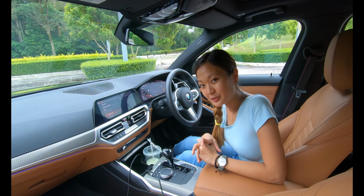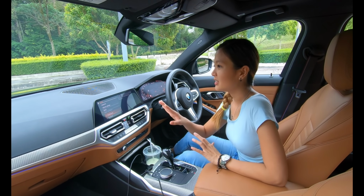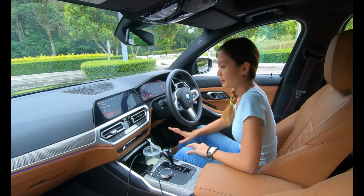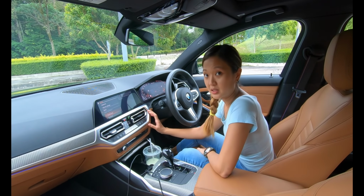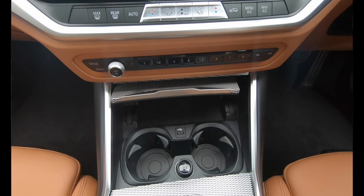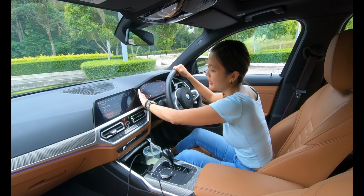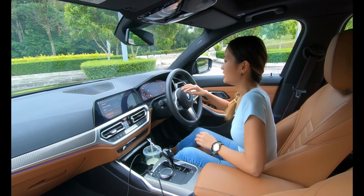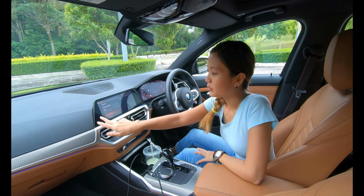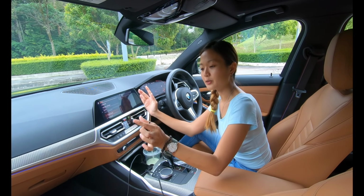I really do enjoy the newer designs of BMWs where everything is much more organized. For example, here is all the aircon buttons. I believe this is the latest iDrive that BMW has. This is the infotainment system. I think it's about 10.3 inches. And they have flushed it so well together with the digital cluster right here. If you notice, it's actually just this screen right here. The bezel is like this and it goes smaller.